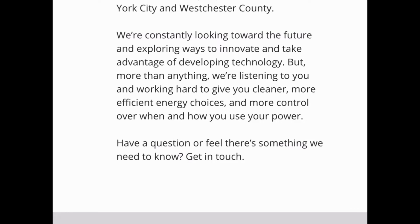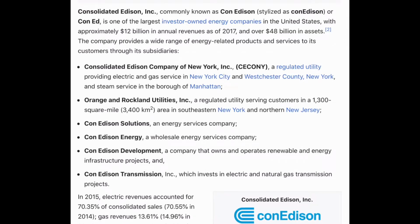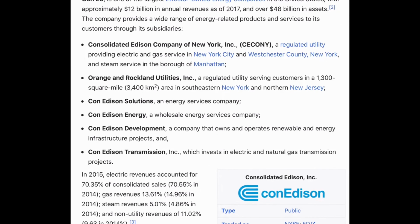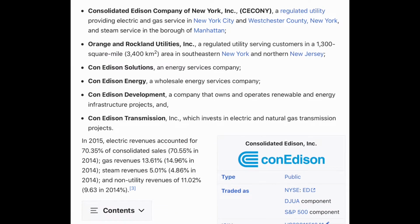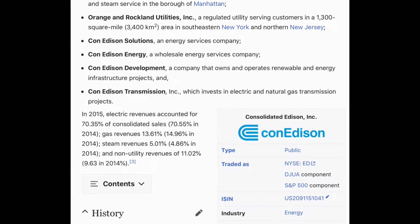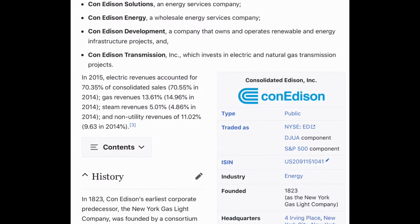That means that they're resilient and have gone through recessions, so they still continue to have business even during difficult economic times. So if we look at their Wikipedia page, just to get more information, they're one of the largest investor-owned energy companies in the US, with approximately $12 billion in annual revenues as of 2017 and over $48 billion in assets. So definitely a very huge company, and they have major subdivisions between Solutions, Energy Development, Transmission, Rockland Utilities, and the Company of New York. So very huge, and they have a lot of money to work with. They also have a lot of money to basically buy out other companies if the opportunities arise.